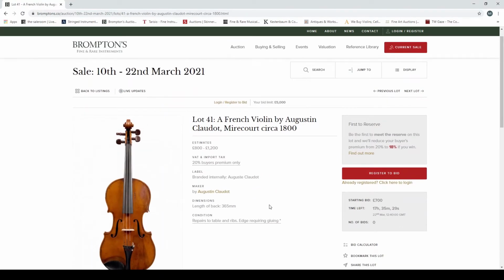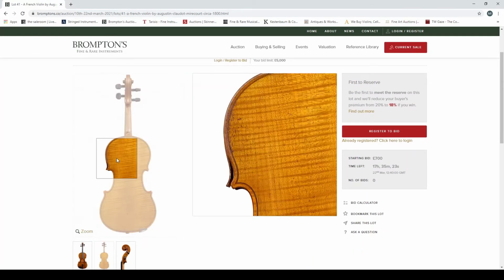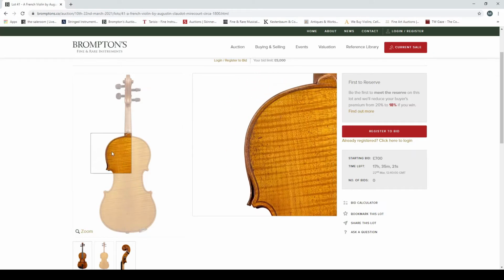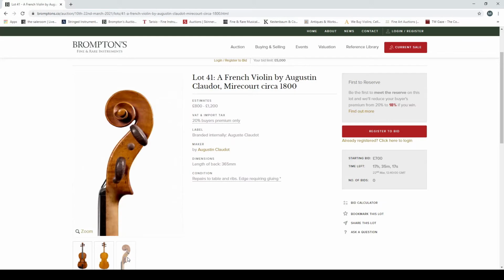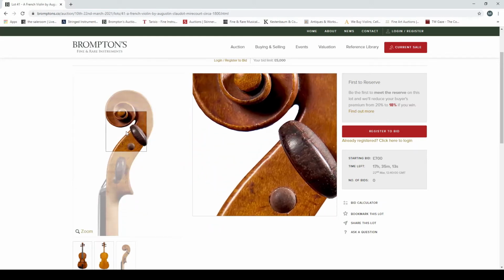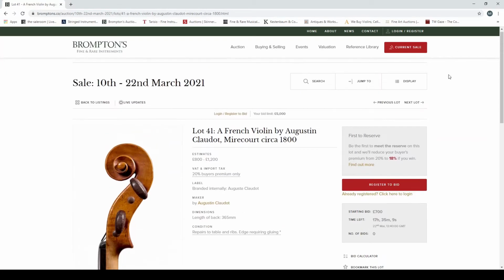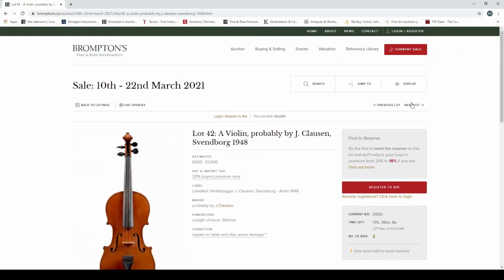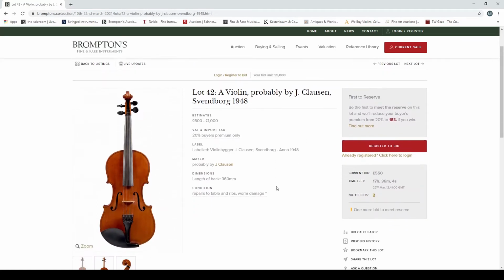A French violin by Augustin Clodeau, Mircore, 1800. Needs a bit of repair there. One of the ribs. Edge requiring gluing. No bids so far on that one. A violin probably by J. Clausen, Svenborg, 1948.